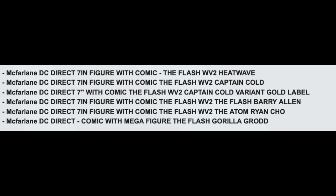Along with Captain Cold, there will actually be 2 Captain Colds, a regular version and then a gold label variant version, which will probably be exclusive to either Walmart or Target. And then there's also a Heatwave figure and the Atom, the Ryan Choi version of Atom, which we have actually seen a production sample leak out online several weeks ago. So that one is pretty much definitely coming as well. And then finally, for the Flash comic, a Gorilla Grodd Mega Fig has been listed.